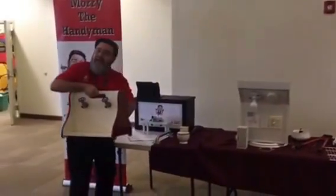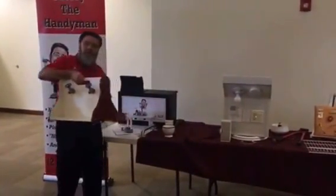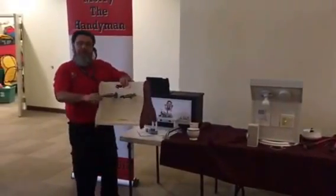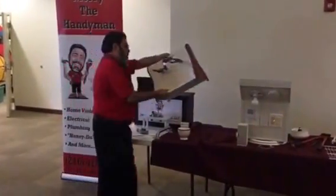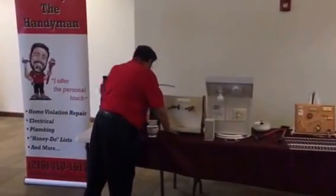Here's some examples of other faucets that I use. Now, when a pipe is leaking, as you'll see here on the back, there are a couple of different tools that I can use to fix it.